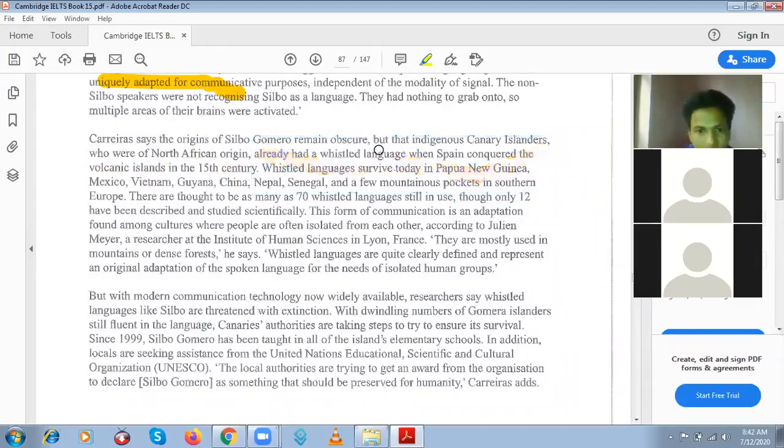What does it talk about? Look here. What is this? Carreras says the origins of Silbo Gomero remain obscure, but the indigenous Canary Islanders who were of North African origin already had a whistle language when Spain conquered the volcanic island in the 15th century. Whistle languages survive today in Papua New Guinea, Mexico, Vietnam, Guyana, China, Nepal, Senegal, and a few mountainous populations in southern Europe. There are thought to be as many as 70 whistle languages still in use, though only 12 have been described and studied sufficiently.